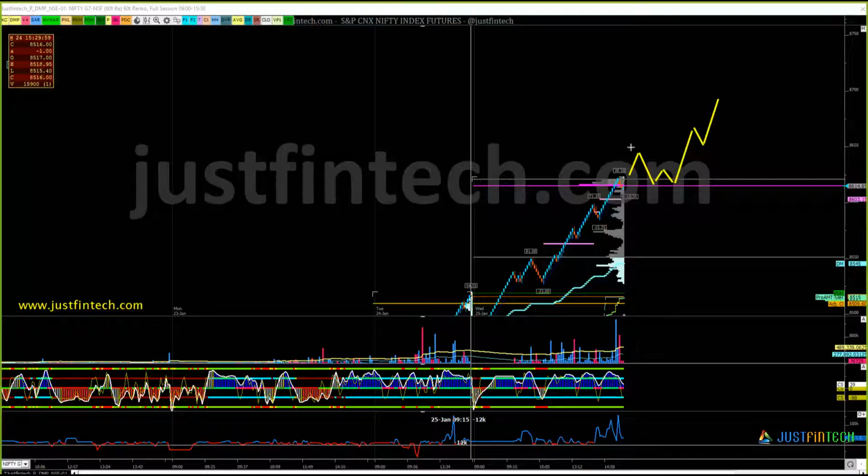That is what I'm expecting. In case it opens here, then we consider from here, and then we consider this as a continuation. So in case it opens near 8650, we start assuming that this would still be in place, so it might come back down, push again, test, and then make its way up.